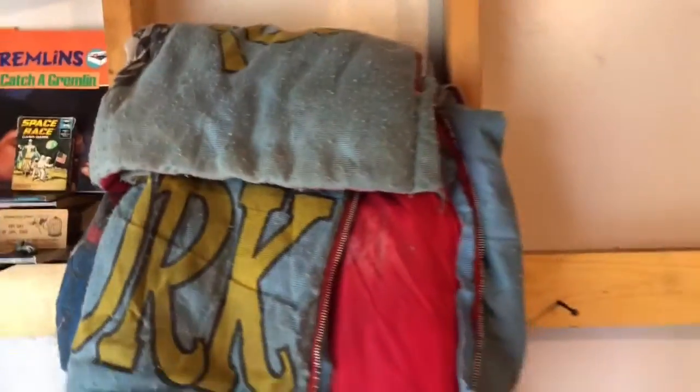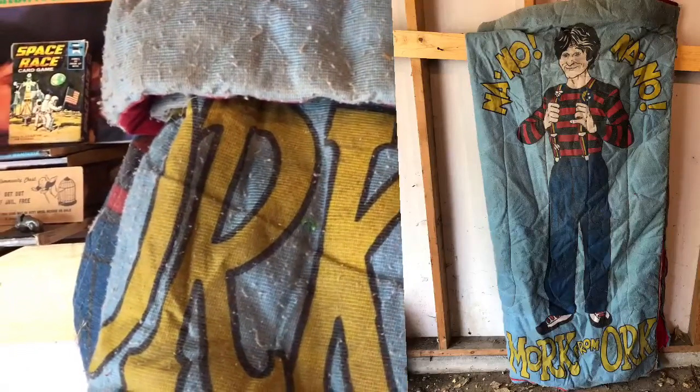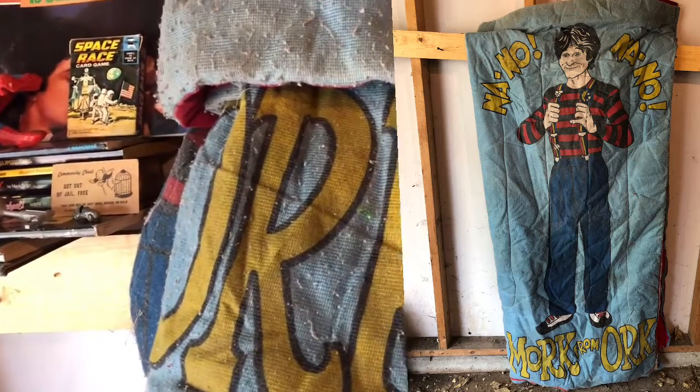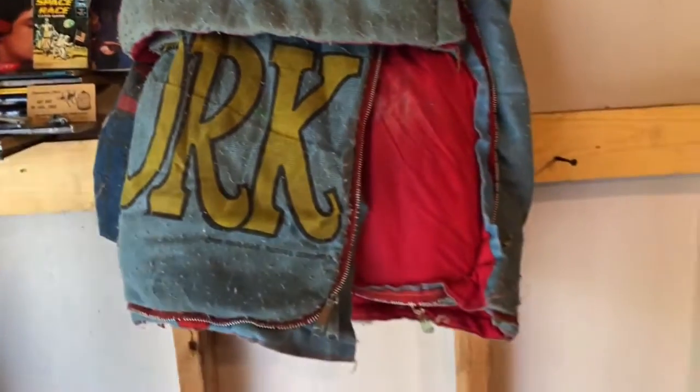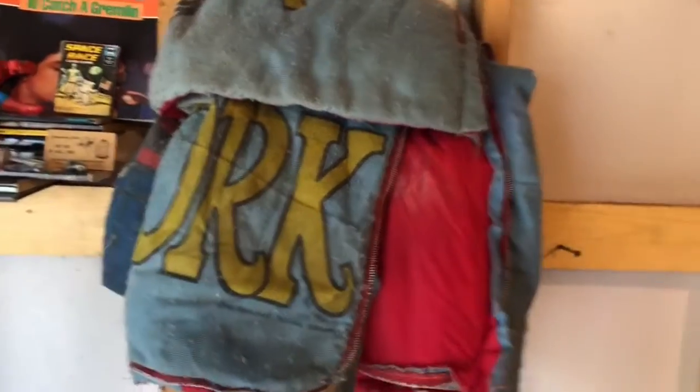This is a 1992 plush Barney. He's a little dirty, but that'll sell. That's 15 bucks. I paid almost nothing for it. I'll put up a picture of this. That is a Robin Williams Mork and Mindy 1978 sleeping bag. They actually set that aside and said, oh, I don't think anybody else would buy it, but we thought you would because they know I'm a sucker. And I am so excited to own it. We'll see.